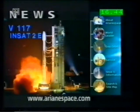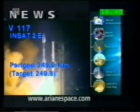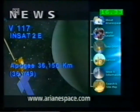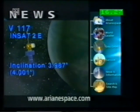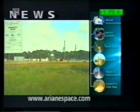Pictures now of the Flight 117 liftoff, the second launch of 1999 carrying INSAT 2E, which provided another typical example of Ariane orbit injection accuracy, in emulation of Flight 116 5 weeks earlier, which launched Arabsat 3A and Skynet 4E. News of all three of these spacecraft is good. The extended pause in launch operations has been used to good purpose.